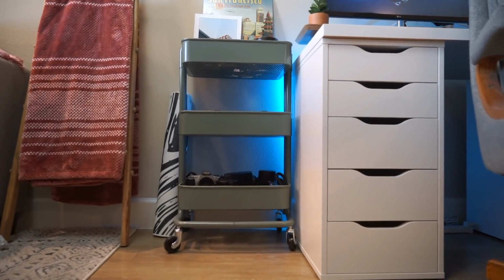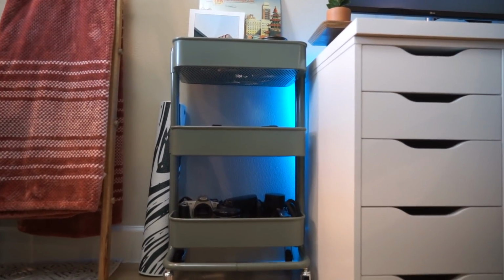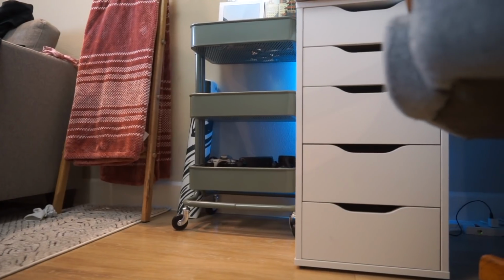The rack even has some wheels so I can kind of move it around and place it in different areas. But for the most part, it always sits right next to the desk where I can view and also grab some cameras if need be.